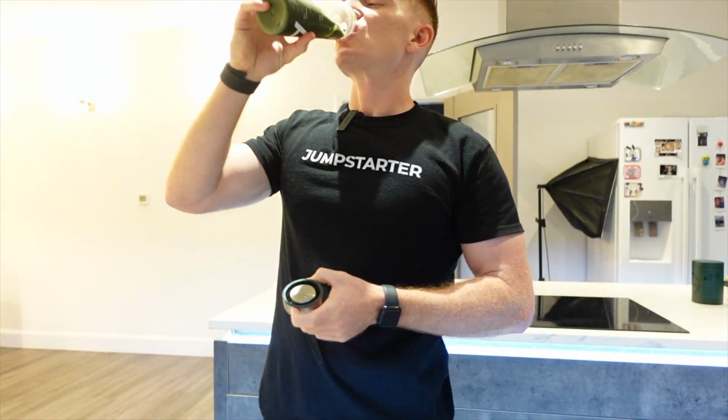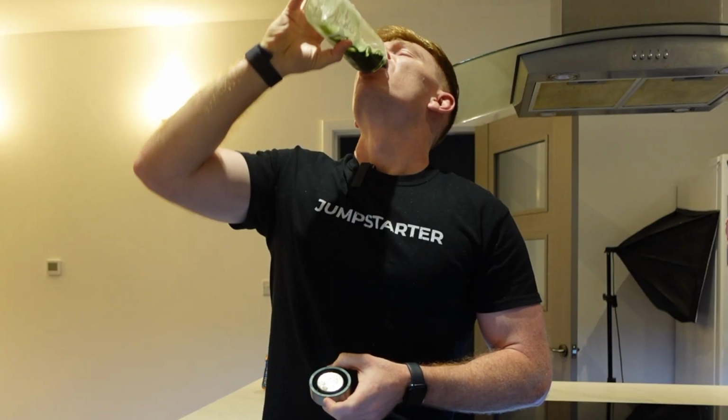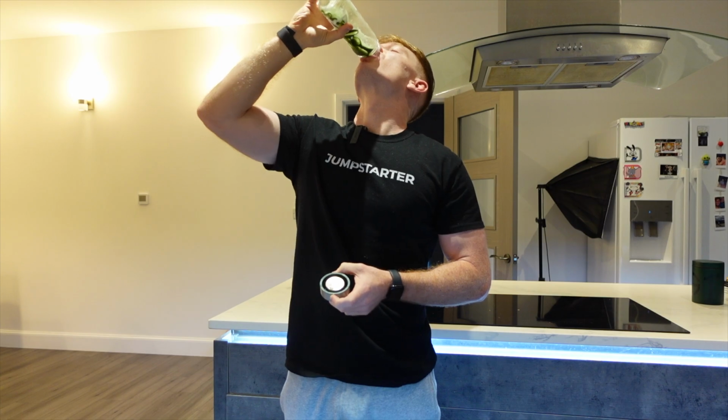It just tastes like yard clippings or grass, really. That's how I would probably define it. It's one of the better greens powders I've tried, but I haven't tried a greens powder in years, so I was hoping they had advanced the formulas a bit, so it's manageable. I'll finish it off. And there you have it, morning one down the hatch.